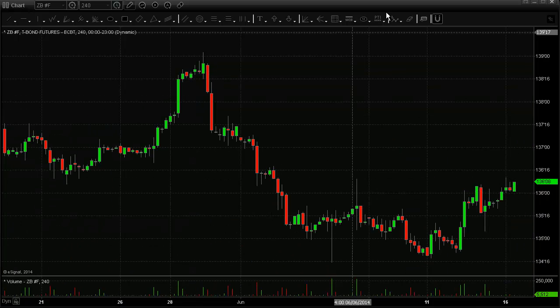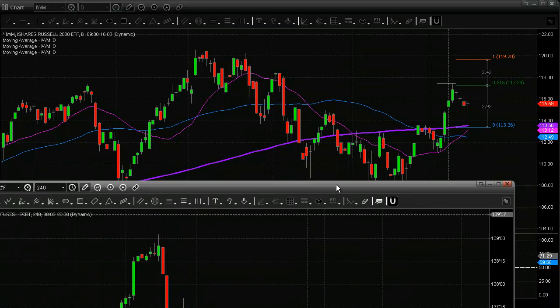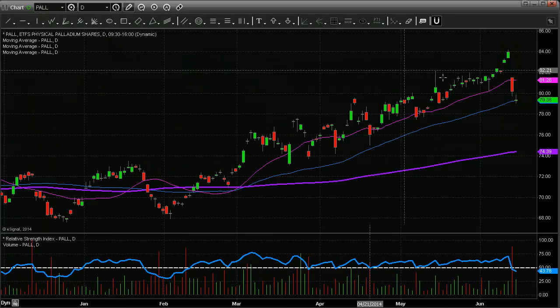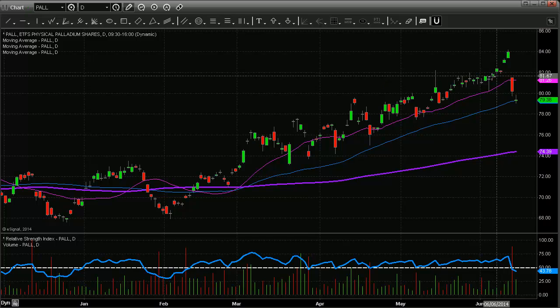Taking a look at natural gas real quick. Actually, you know what? I'm going to pull up palladium. I've had a couple people ask about palladium. A lot of people. I actually had quite a few emails about it as it was starting to run away and take off. People wanting to get long palladium. And when you actually look back, it has had a very nice breakout.